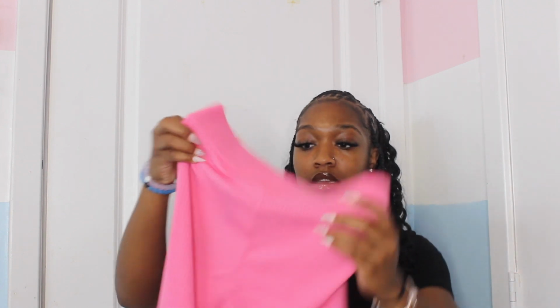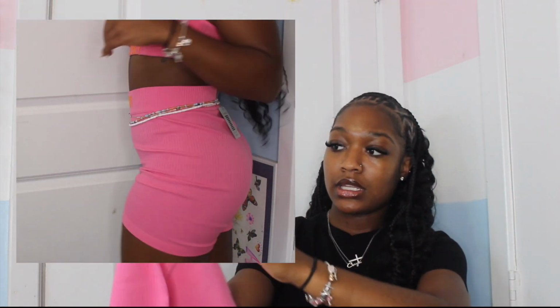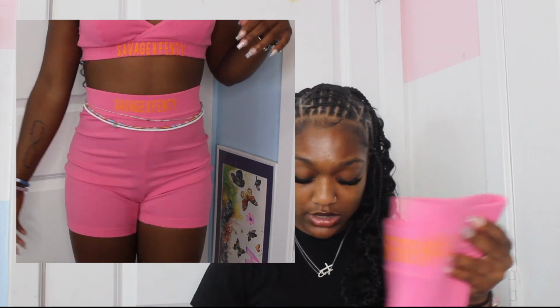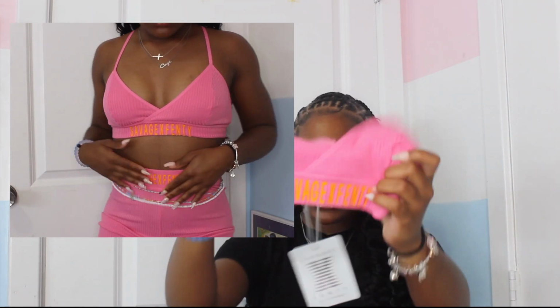Alright, so the first thing I got is from Savage Fenty, and it's a set. They opened a store in the mall, so I went in there, and they didn't have the underwear and stuff that they have on the website, so I just got a set. So I got this short set. Of course it's pink, but they're long, so I'll probably end up rolling them up. They say Savage Fenty on the top in orange, and then I got the matching bra, and it says Savage Fenty too.